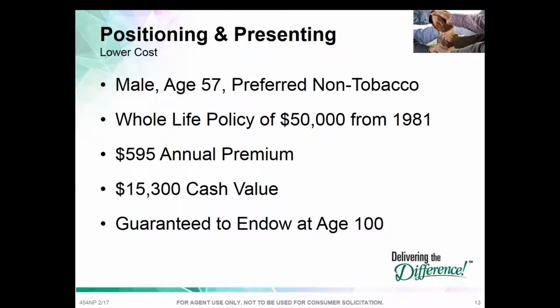Use those resources to help see if there is a better home for this particular client. So we're going to assume that this guy is still healthy. He currently has a whole life policy of $50,000 worth of coverage that he's had for quite some time, back in 1981. It pays a $595 annual premium. A whole life policy that's got guaranteed values.